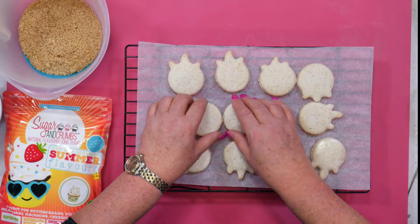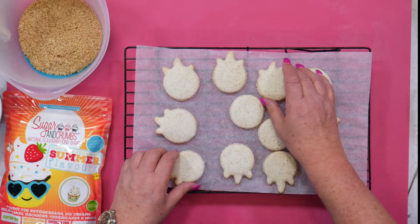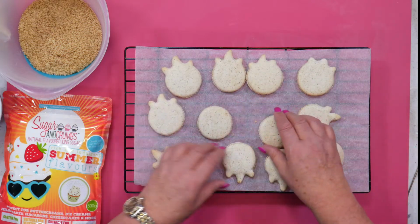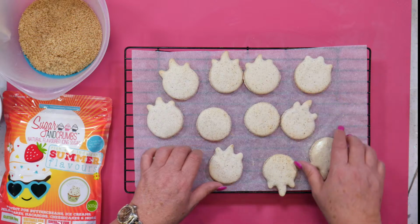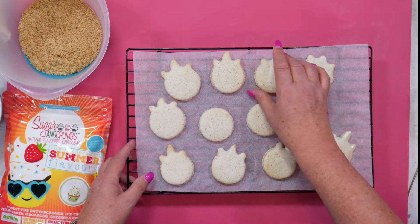Sorry, very quickly, Linda is asking if the whipping it up is vegan. No, because it's got egg white in it. It's suitable for vegetarians, but it's not vegan, sorry. Our icing sugars are vegan, but not the whipping it up.